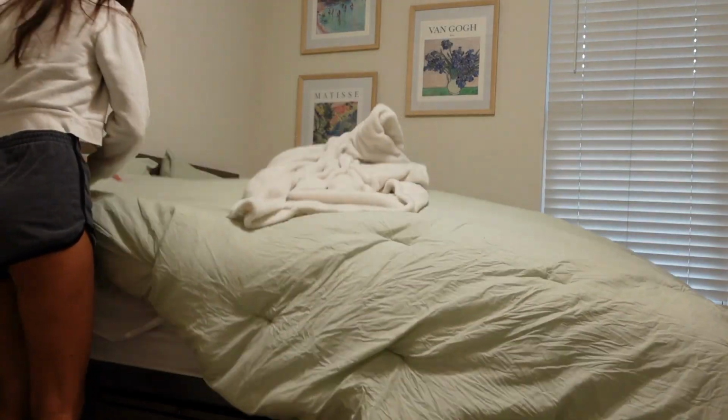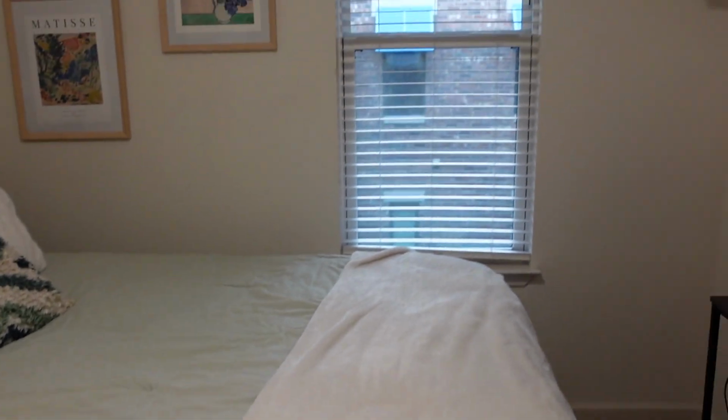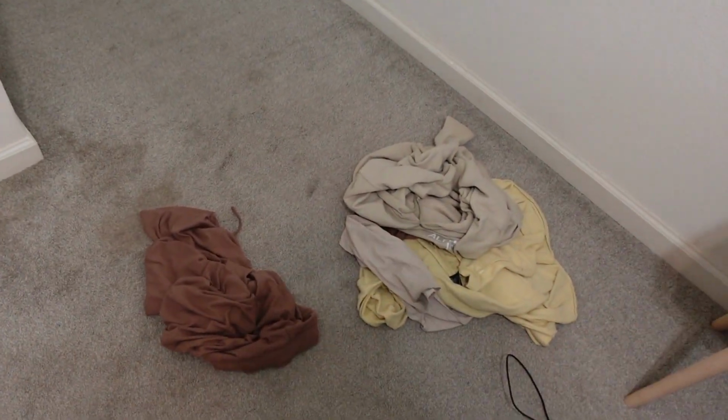First things first, we need to make this bed. The room already looks so much better, just makes everything better. I have to make my bed in the morning, so now I'm just gonna pick up a little bit. I have random clothes, so I'm just gonna quickly pick this up.